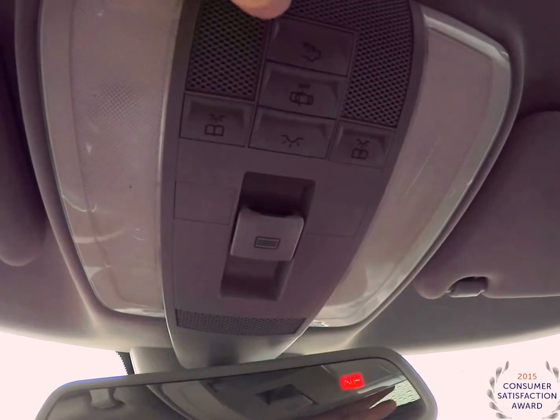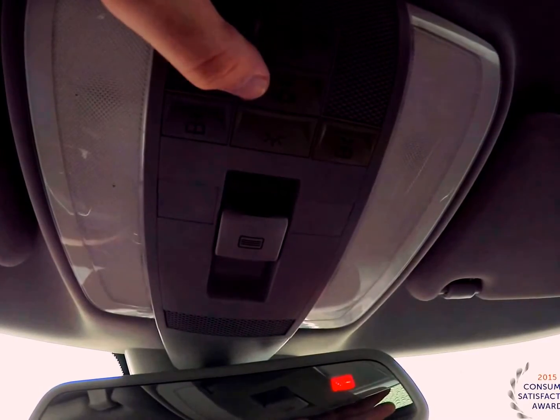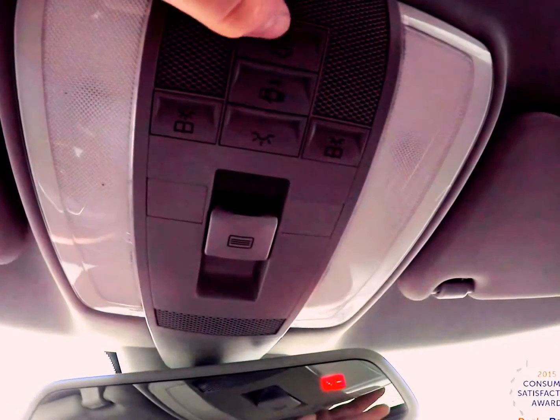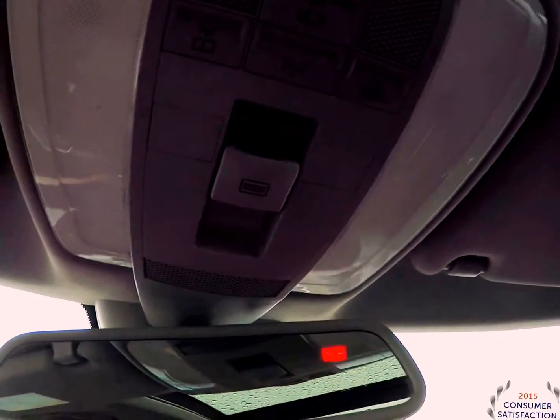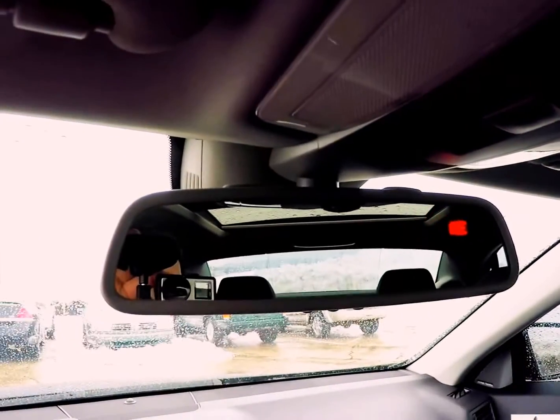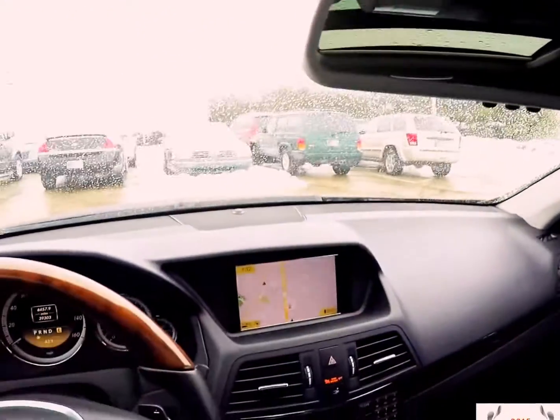Alrighty, and looking overhead, you got front lights. You've also got your dome light override. You also have your rear lights and your sunroof control. Automatic dimming rearview mirror with integrated microphones and integrated compass display. It also has a HomeLink universal garage door opener.